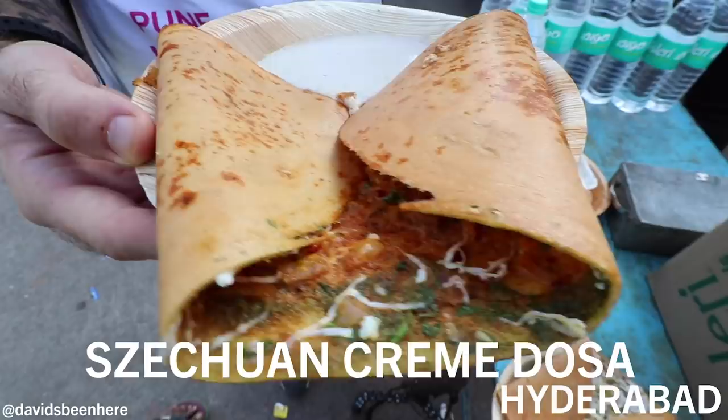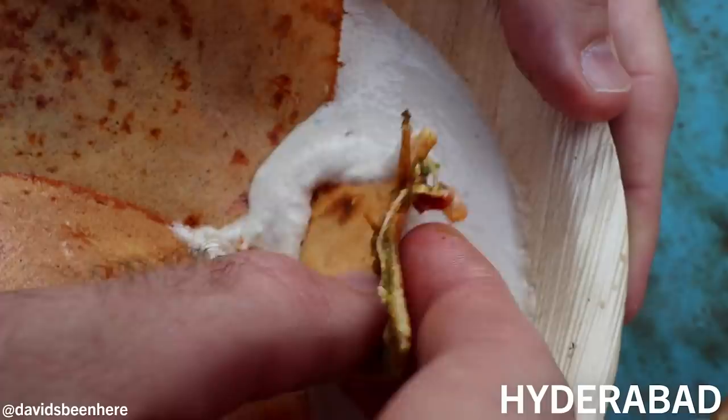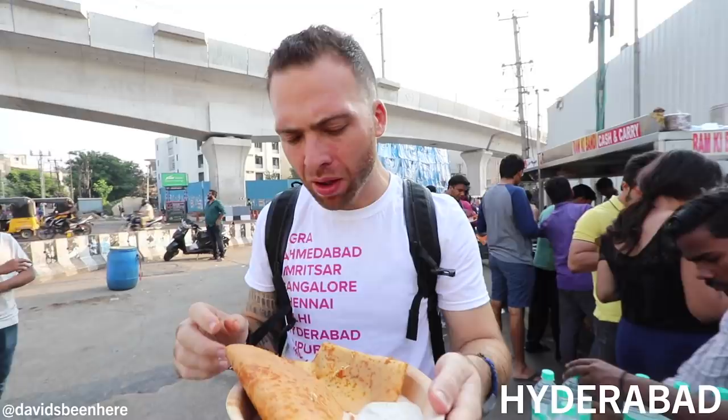Okay, so right here we have the Szechuan cream dosa. We also have coconut chutney at the very end. Mmm. A little sweeter taste. A little spicy. Yep. Mmm. Man, the first one was amazing. This one's even better. The third one we have here is Palak Paneer, which basically is spinach with cottage cheese. I'm about to have a dosa orgasm.